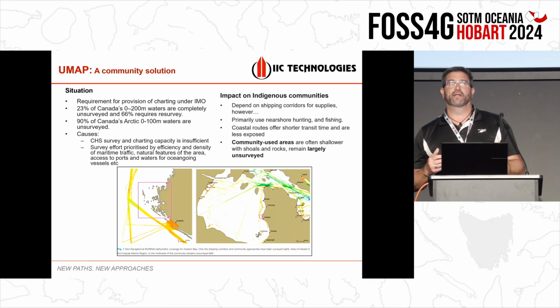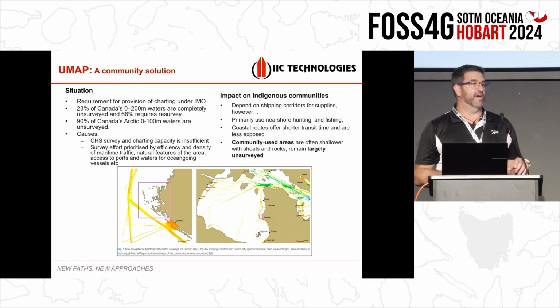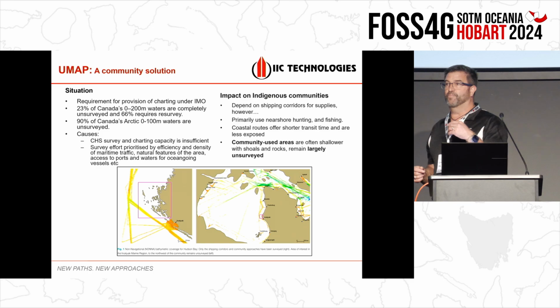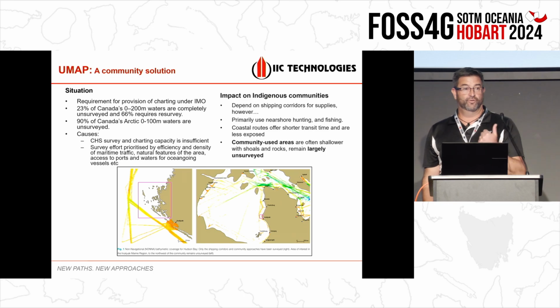But Canada, like every nation, they basically have to prioritise their activities. And most nations have a risk-based matrix that they will use to prioritise their survey efforts and their funding. Now, it almost always comes down to gross tonnage of shipping, access to and from major ports, areas of dangers or extreme risk to navigation like confined channels and fairways.